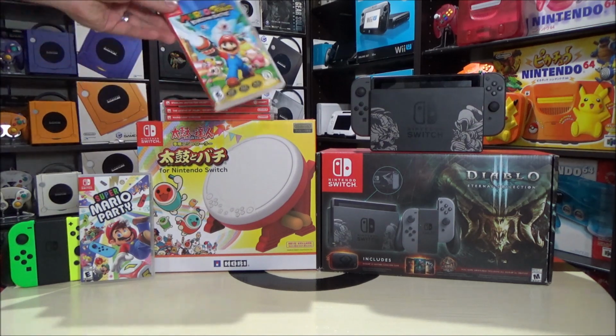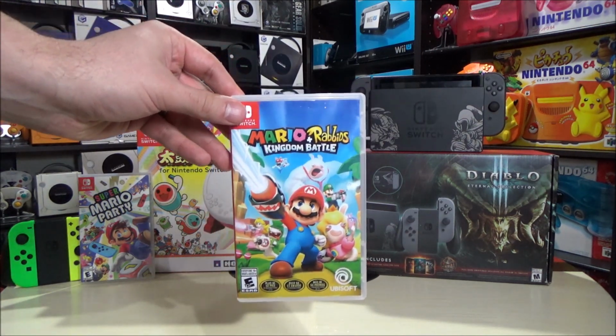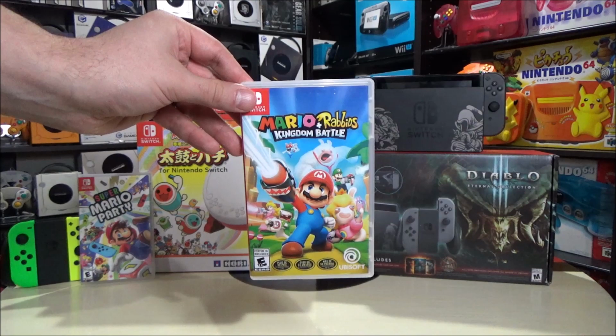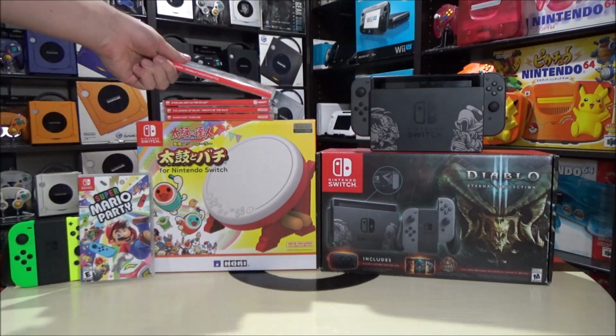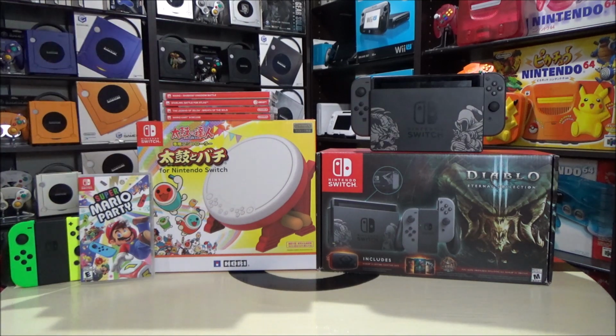I don't know how I don't have this yet. I don't have Mario Rabbids Kingdom Battle, but I heard really good things. The price definitely has come down, but I'm happy to get that and add that to my collection as well. And I've got to try out that drum game, because everyone online seems to love it as well.